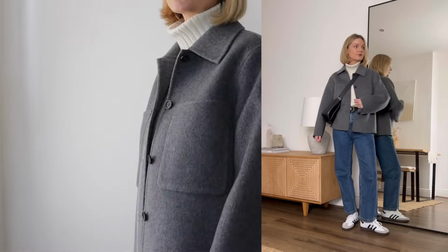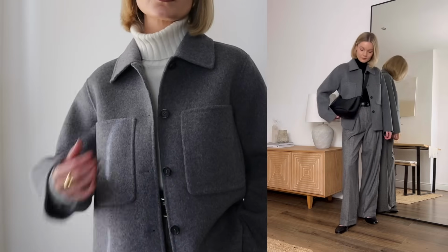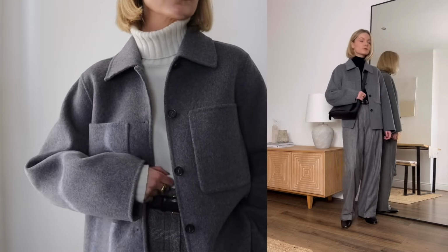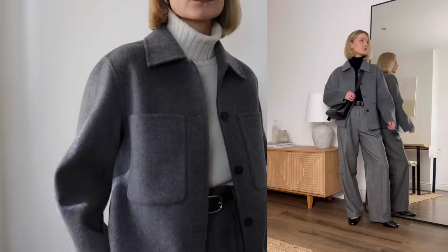So the shacket for me is definitely a key layering piece when it comes to autumn. And if grey isn't your thing, you can also look for it in a different colour too. I just wanted to share the grey one today because I found myself reaching for this a lot more recently when creating my autumn looks.